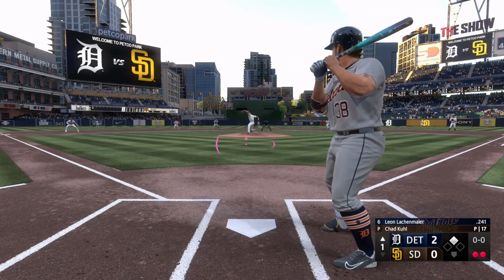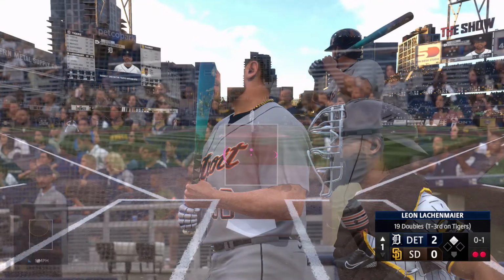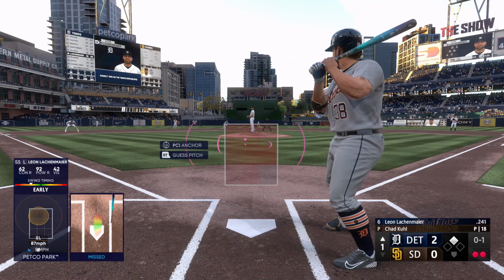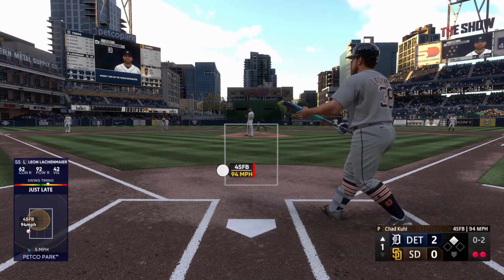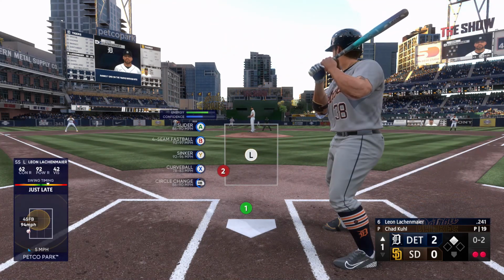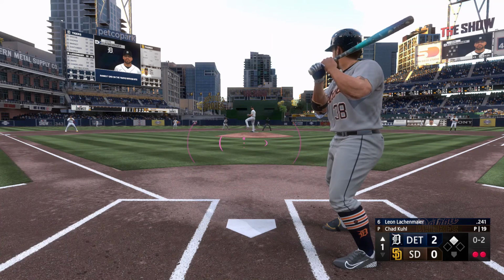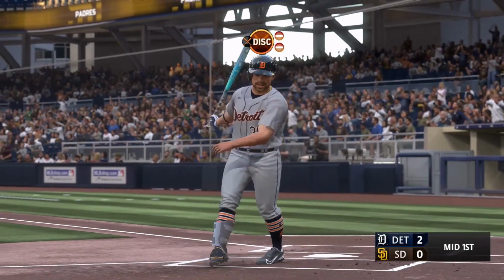So you look at the numbers. They haven't been great at home. I'm sure he wants to turn that around, and we'll see if he's able to start that in this one. Hey, need you right here. One time. Let's go. Drive that pitch, huh? And a swing and a miss, and that's that.